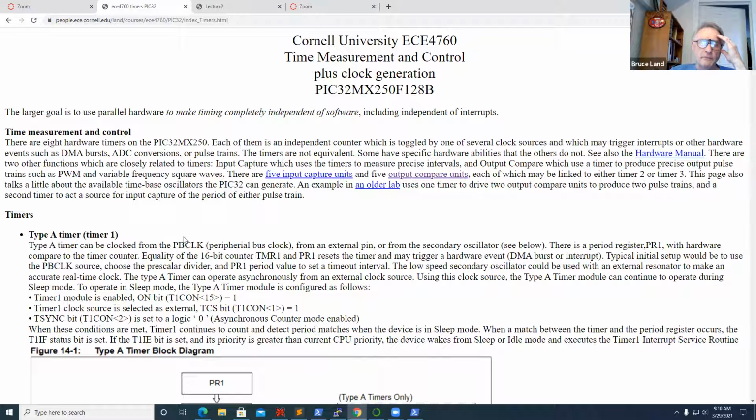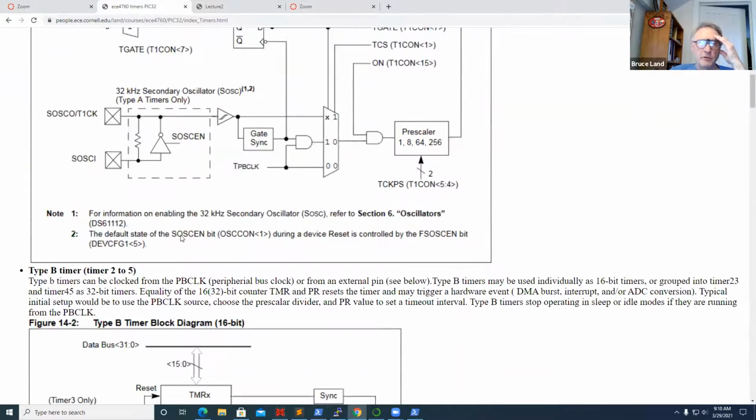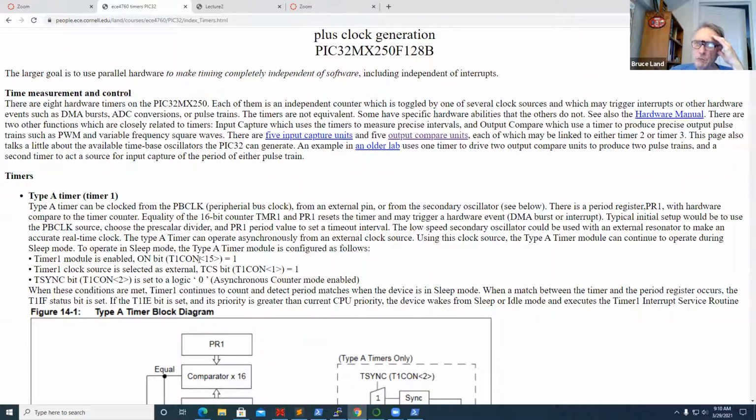The gated clock timer mode is meant for measuring intervals of time. So you can gate the clock from an external pin. Synchronous means that it's locked to the system clock. And asynchronous mode is you put some random oscillator on a certain pin, and that then drives the timer at that frequency. Everything we're going to be doing in this course is in synchronous mode. Okay.